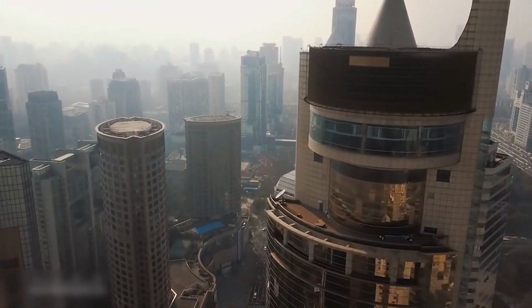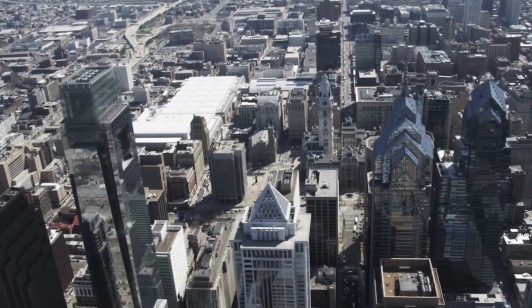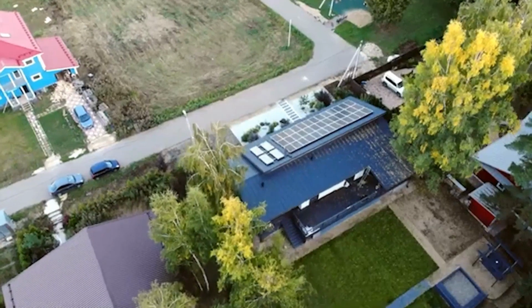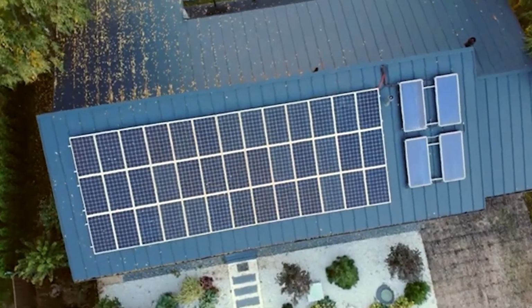In the future, they will be able to completely replace traditional solar panels, and every window in the house will generate electricity. This means that buildings will be able to power themselves without wires and extra installations. Imagine a world where every home is a little power plant. This technology could revolutionize the entire energy sector.